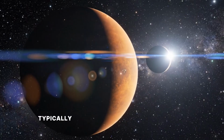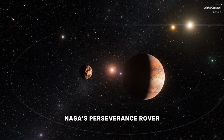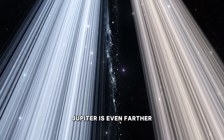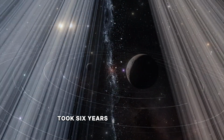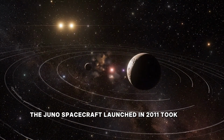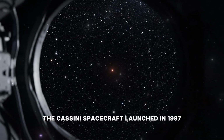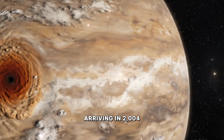Spacecraft traveling to Mars typically take between 6 to 9 months. NASA's Perseverance rover, which landed in February of 2021, took about 7 months to get there. Jupiter is even farther. The Galileo spacecraft, launched in 1989, took 6 years to reach Jupiter. The Juno spacecraft, launched in 2011, took 5 years. Saturn is more distant still. The Cassini spacecraft, launched in 1997, took 7 years to reach Saturn, arriving in 2004.